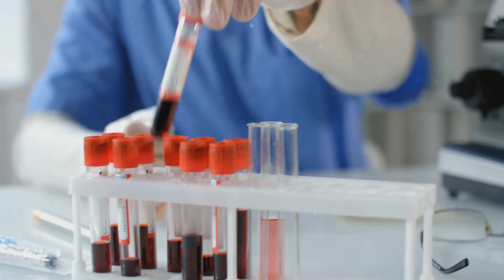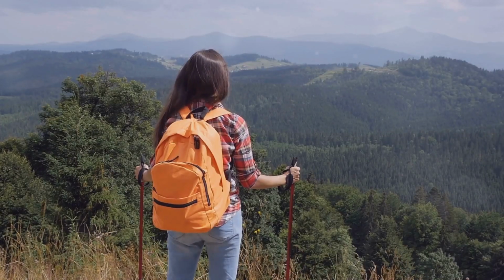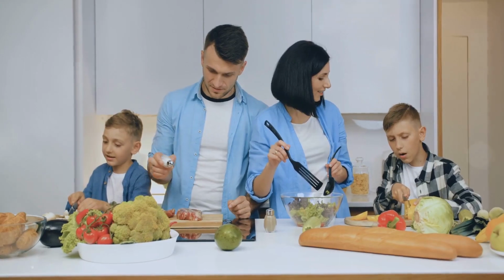If you have any concerns about your liver health, talk to your doctor. They can perform tests to assess your liver function and recommend the best course of action for you. Taking control of your health is empowering. Make healthy choices today for a healthier liver tomorrow.